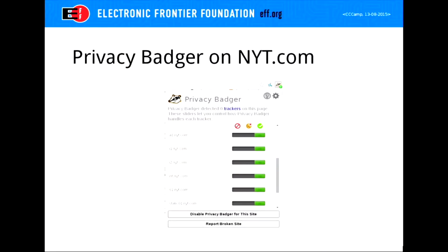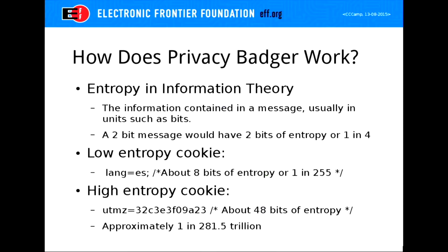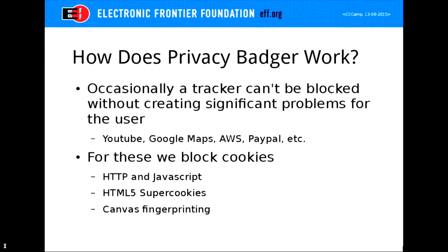So you have a little slider that goes from red to yellow to green. Red means it's blocking the request. Yellow means it's anonymizing it by preventing cookies from being read or written. And green means that it's being let through untouched, which is what you would hope for, like the images on NewYorkTimes.com. And so we want to block high entropy cookies that can uniquely identify you, like we showed in the Panopticlick thing. If it has enough bits of entropy to identify you out of the entire population of the world or all the people who might go to that website, then that's a cookie we want to block and mark as a tracking cookie.